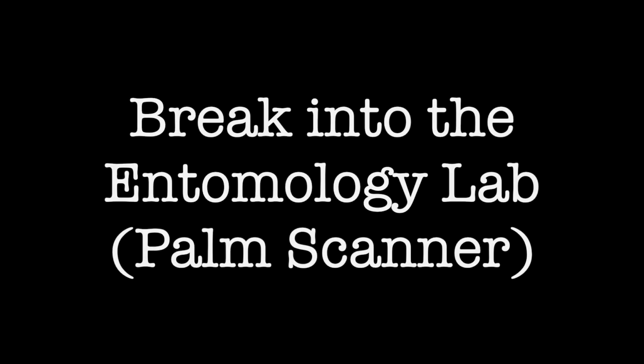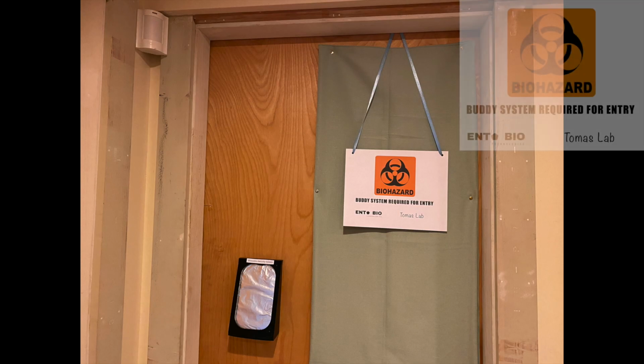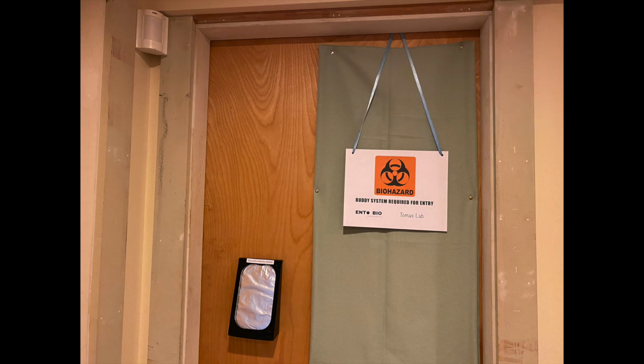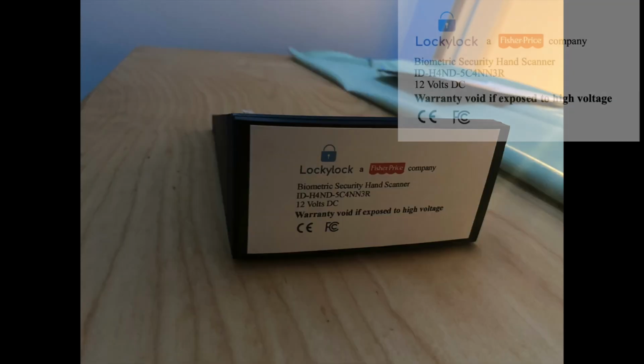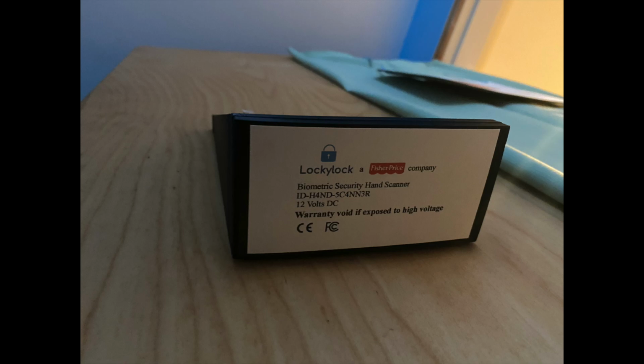So the first thing that the players did was try and break into the Entomology lab. They had the door, which was locked shut, had a sign on it that said, Biohazard, Buddy System Required for Entry, Ento Biotechnologies, Tomas Lab, and this biometric security system. And if they looked underneath, they saw the label that said, Locky Lock, a Fisher-Price company, biometric security hand scanner, 12 volts DC, warranty void if exposed to high voltage. So these were two very important pieces of information.